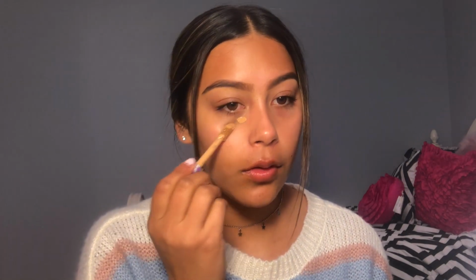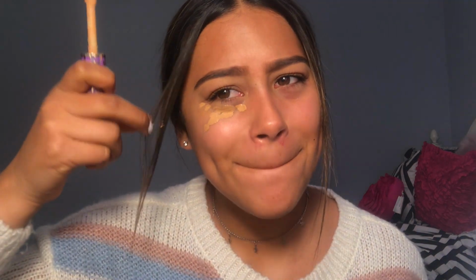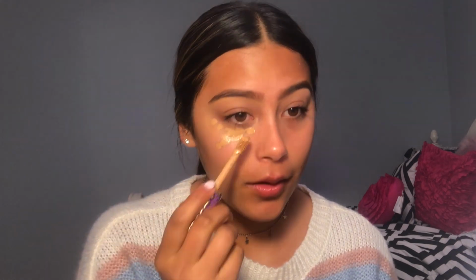Now next step is I'm going to apply my concealer, my Shape Tape, and I use a Morphe sponge. I just like to create dots, or sometimes I create triangles under my eyes, and I got concealer in my hair, but there's always something that happens wrong when I do my makeup. So again, I just create the triangles. I don't wear foundation, so I do put concealer in spots that I want to cover up, or that I just need fixing.